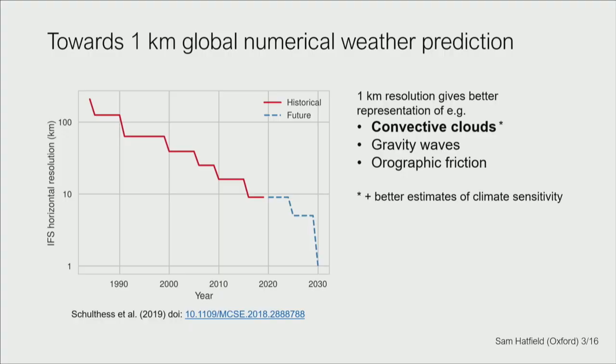There is a 1 kilometer configuration of the IFS currently under development. I should have mentioned actually that a better representation of convective clouds is also expected to benefit climate projection as well. So people have linked the uncertainty in climate sensitivity, that is how much warming you get from a doubling of CO2, to the representation of these clouds, and therefore we expect 1 kilometer resolution to also benefit climate projections. So as I said, there is a 1 kilometer configuration of the IFS currently under development.